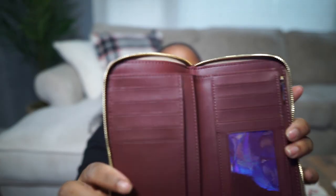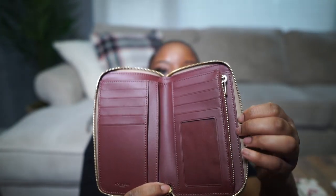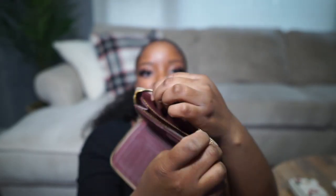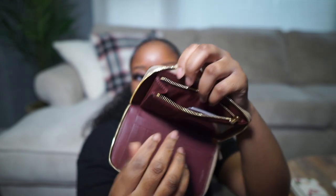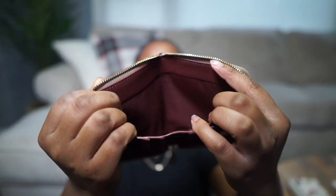And so if I open it up, inside you have several compartments. There are 1, 2, 3, 4, 5, 6, 7, 8 card slots and an additional ID slot. It has a pocket right here. It has a coin pouch right here. It doesn't have a pocket right here, but it does have another pocket right here. It does have a section for your cash right here. And it's all in a deep purple color. And it does have Coach embossed right here.